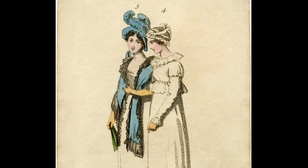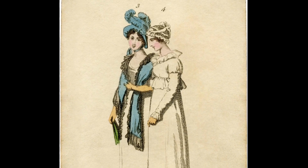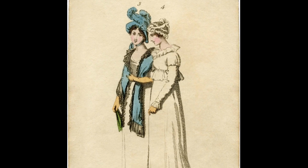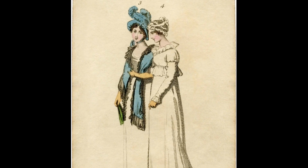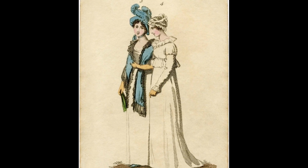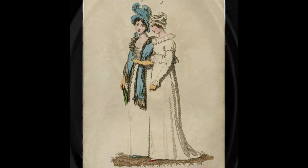If she was going to go out, she could throw on a spencer jacket and a poke bonnet to complete her ensemble. Now, this is by no means a comprehensive look at all of the different fashion trends during the Regency period. Just like today, trends came and went pretty quickly.